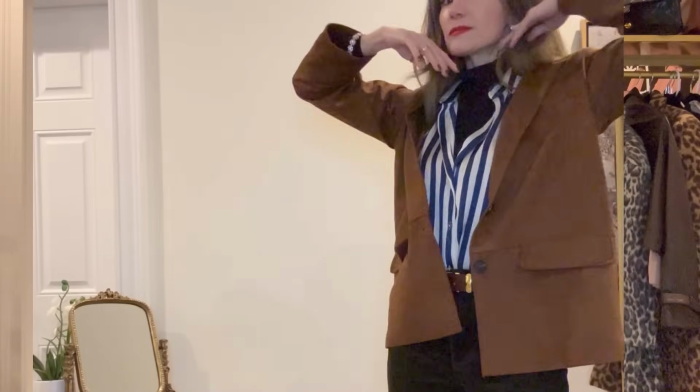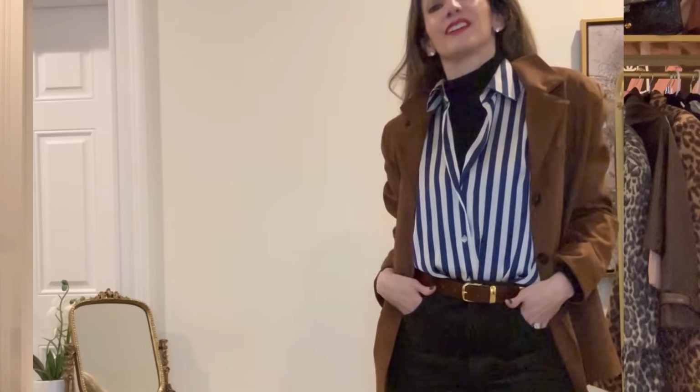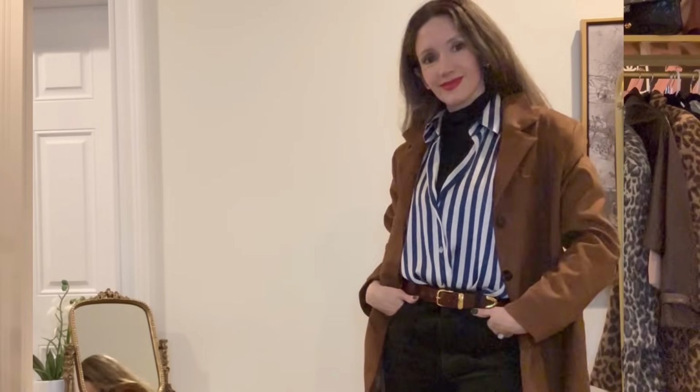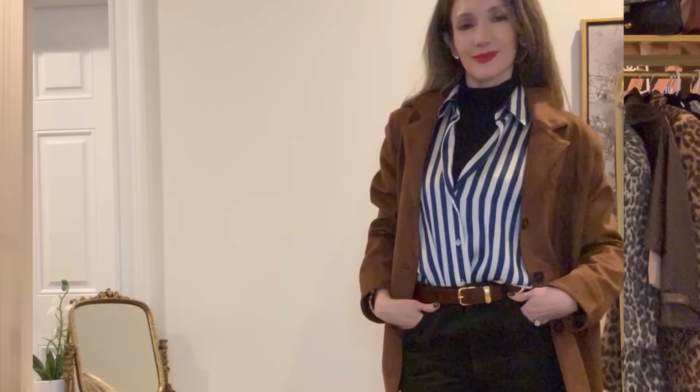And so pulling it back out and playing around with textures and freshening up your winter look, some of these unexpected fabrics and prints can add a lot of life to your winter outfit. So wearing this striped button down with the cords, belt, a turtleneck, and then layering on that suede jacket just to give it a very beautiful, classic and warm Ralph Lauren look that I really love. I get a lot of inspiration from that designer.